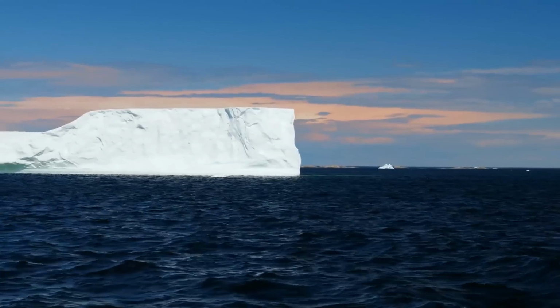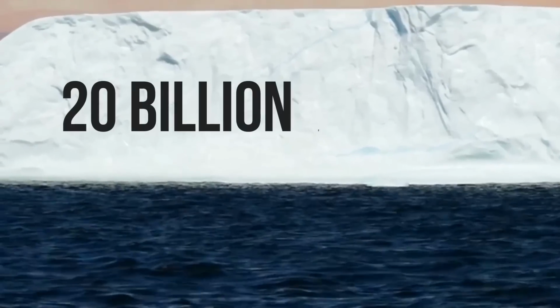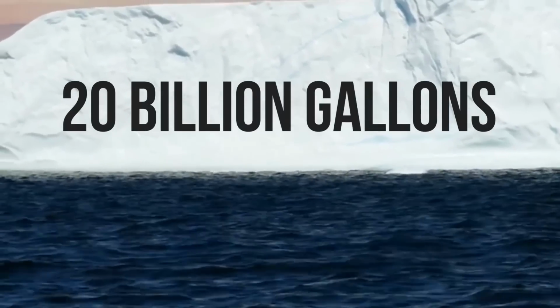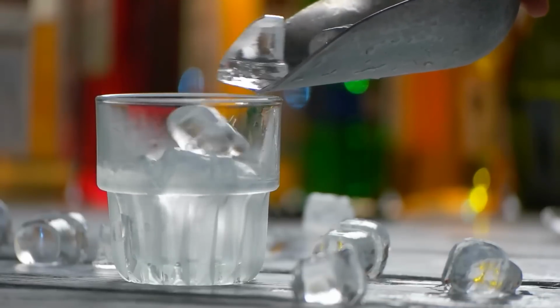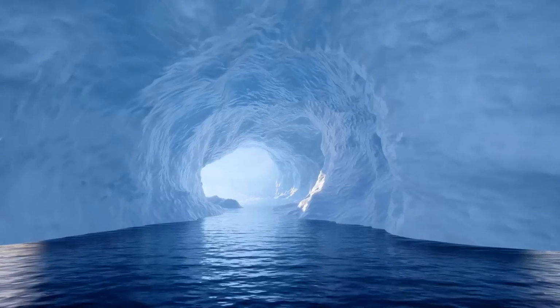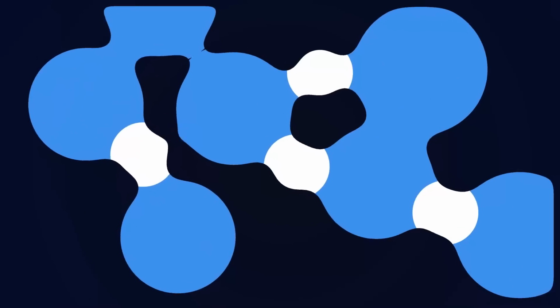A big iceberg from Antarctica holds over 20 billion gallons of water, which could make a 5-year water supply for 1 million people. Humans can generally drink sea ice, although we can't drink seawater. As time goes by and the ice ages, the brine trapped between ice crystals drains out. That way, ice becomes fresh enough to consume it.